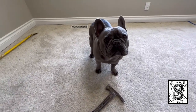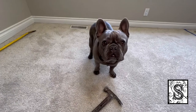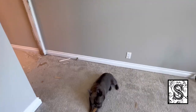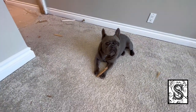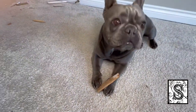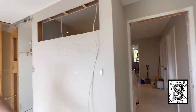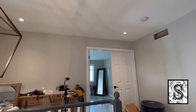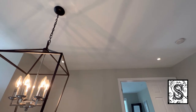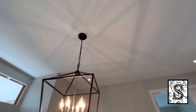Cooper. Hey, puppy. Hi, Coops. What do you got there? What's that noise? What is that? Go check. Oh, the vacuum. It scared the crap out of me. I thought it was water leaking. It sounded like it was from up here, like water was leaking. Yeah, because we're sitting here drilling. Did we hit a water line or something?